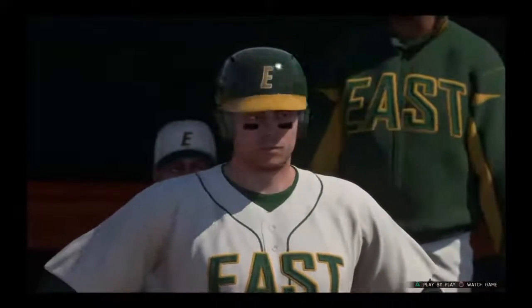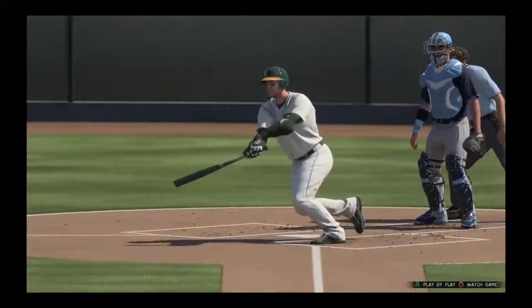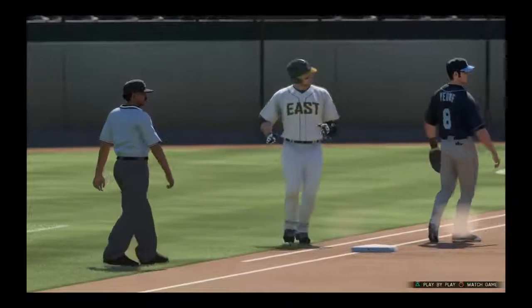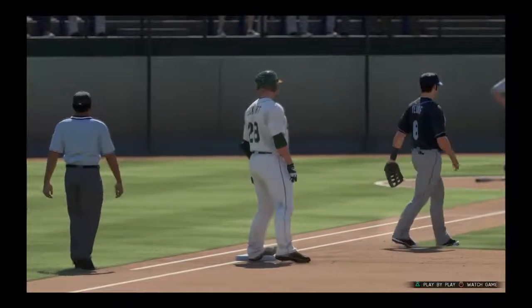Well, with the draft coming up, these are the kind of ABs that you're wanting to put together. He gets himself a nice base knock right there, so I'm sure he's happy, as it can only help his stock moving forward towards the draft.